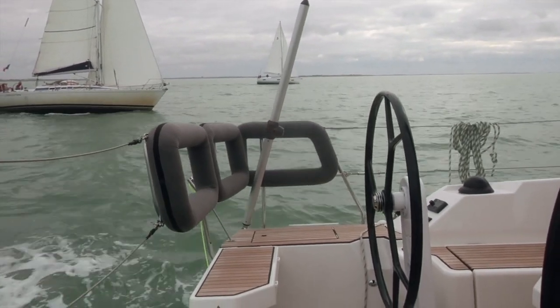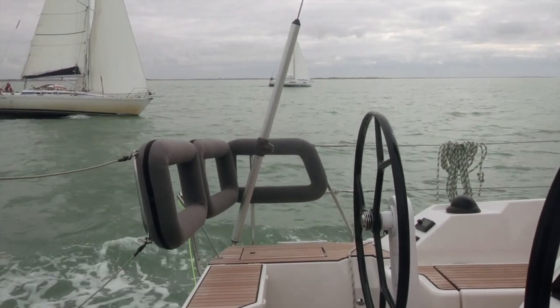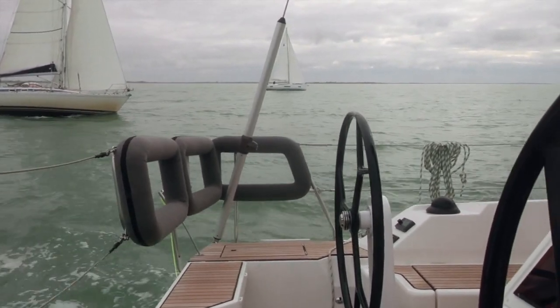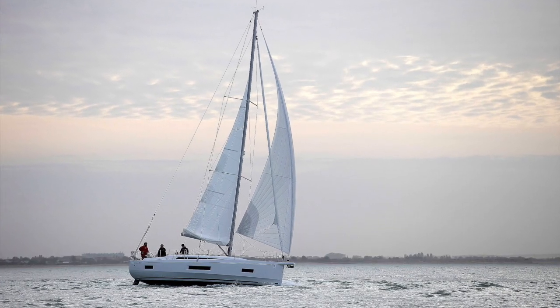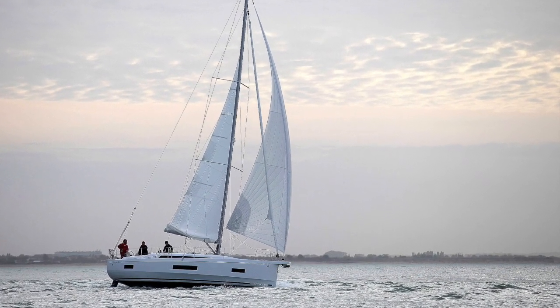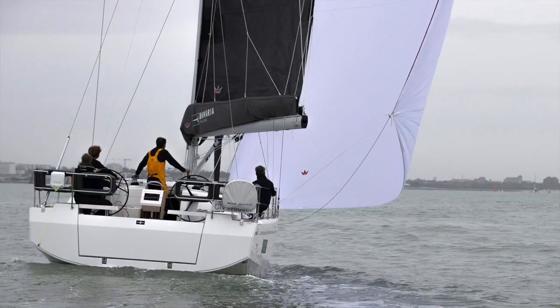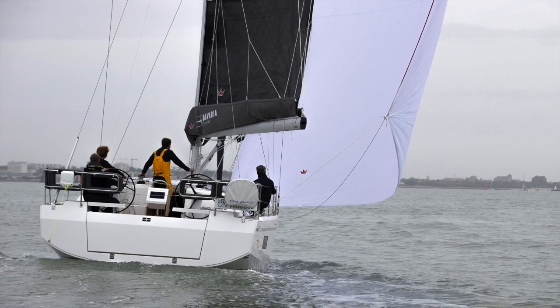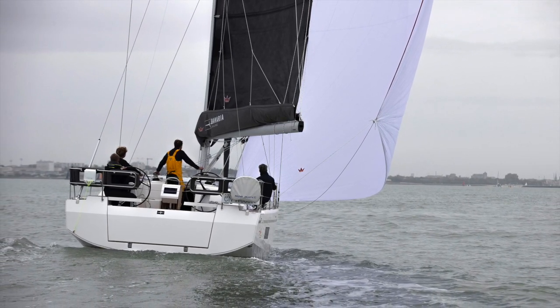We had code 0 sails and gennaker on both boats, and these wide volume boats need a lot of sail area downwind in light wind. Both boats have a self-tacking jib as standard, but these boats were equipped with a larger jib. If you want to sail downwind in light wind, you need more sail area than the jib.